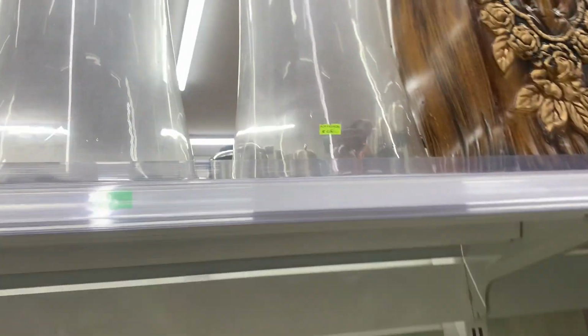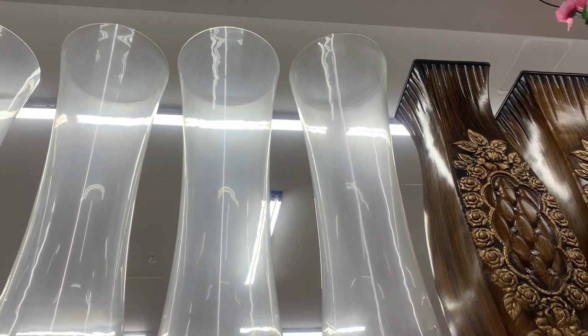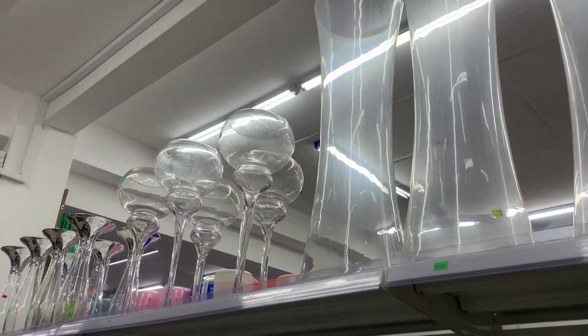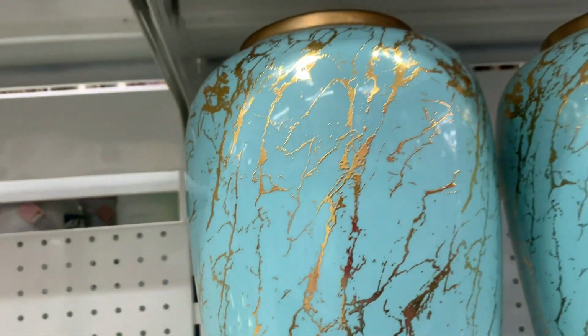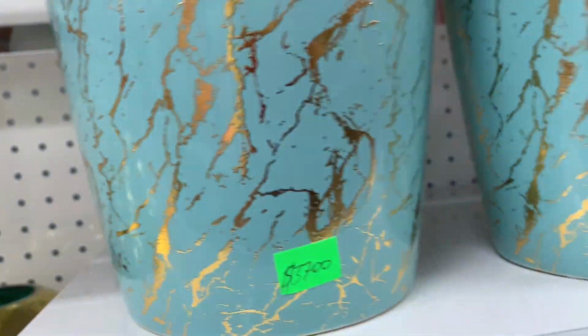And I saw this one up here, so yeah. These are really nice. These are $4.80, $4.50. These are really nice. I have some glass-looking wine glass type of thing up there. Look at this one. This right here is for $3.70. This is so nice. Look at the detail in this.